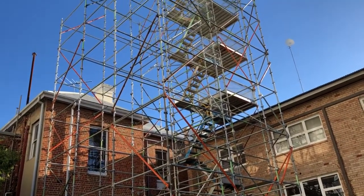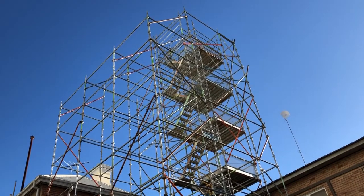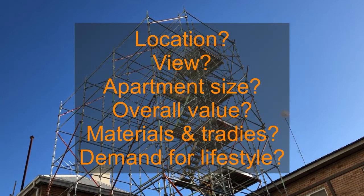What is it that is holding up this development? Location? I don't think so. View? No. Apartment size? Well, maybe they're going to end up with a fairly small footprint there, I think. So I don't know. Overall value? Well, yeah, who knows? I mean, it might just be completely overpriced for what you get. I don't know. Materials and tradies, well, it seems to be plenty of other places getting built around the place. But the big one, I think, is demand for lifestyle.